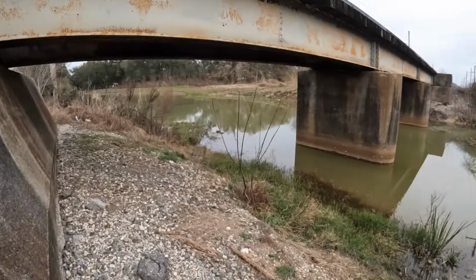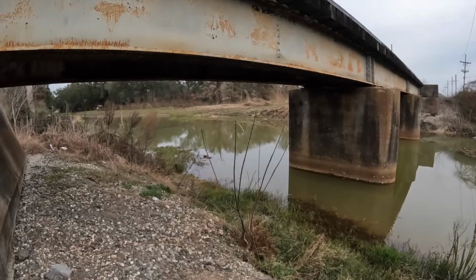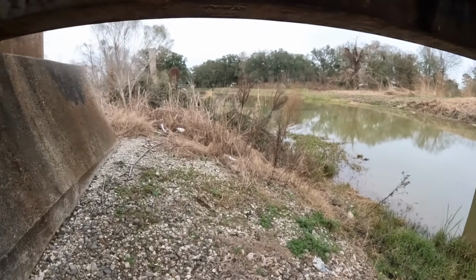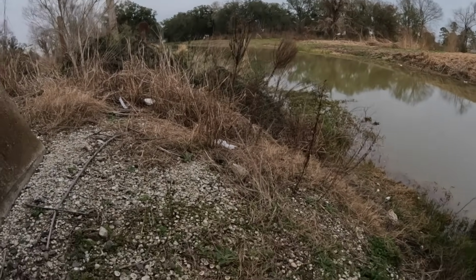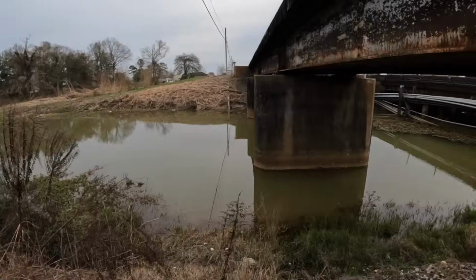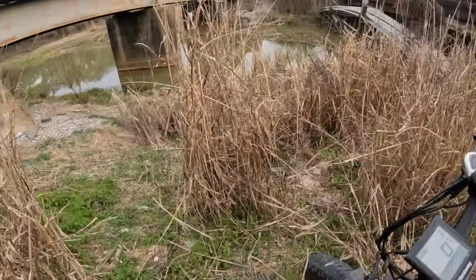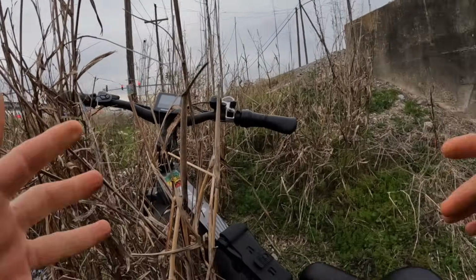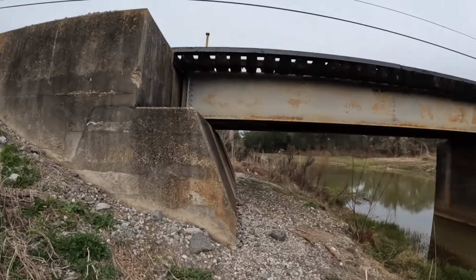I might be able to get my bike a little closer, a little away from the road. Yeah, you're right. We're walking underneath a train trestle. Let's move the bike. Oh, yeah. I see something I'm going to talk about, because there's more coming. All right. Not only did I move the bike, I turned it around so we can fly out of here if need be.